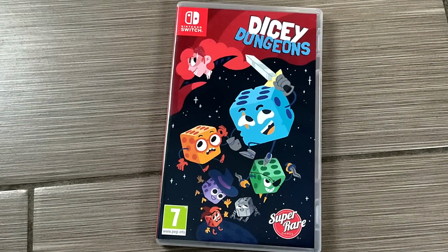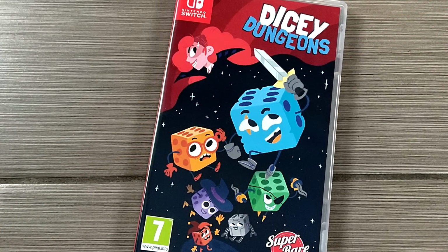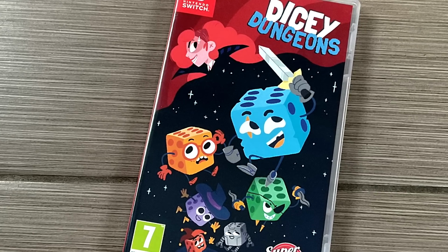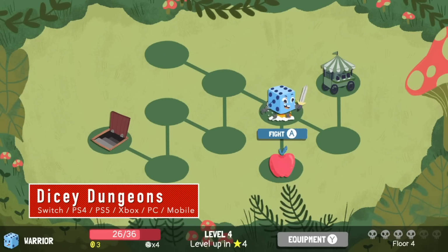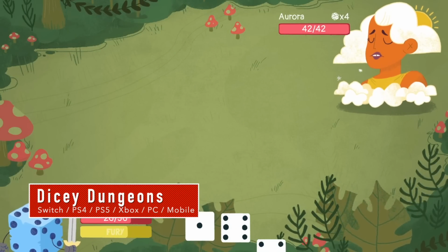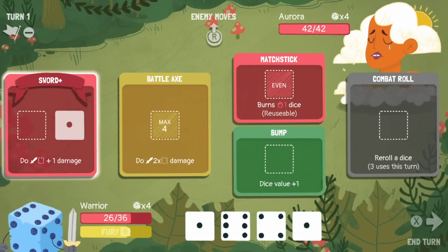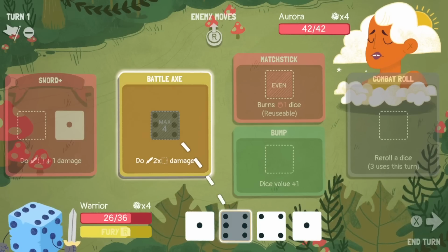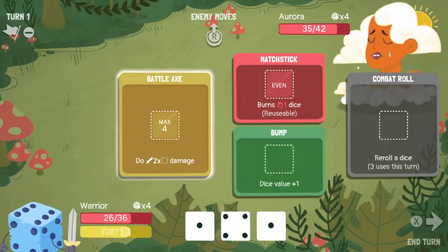Here's one I'm curious to see if you are familiar with. It's Dicey Dungeons on the Switch. This game is so addictive. I'm going to try to describe it, and it's not going to make any sense, but on the screen you'll see. It's basically a randomized roguelike RPG. You're on this path, and you can fight people, open up chests, and buy stuff.